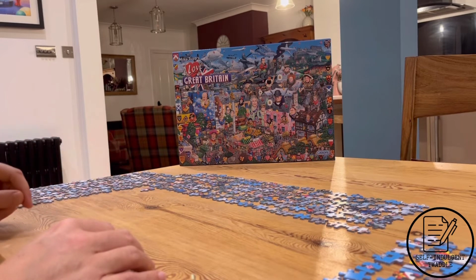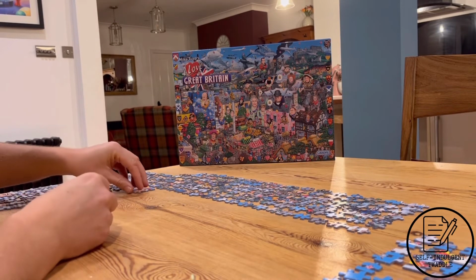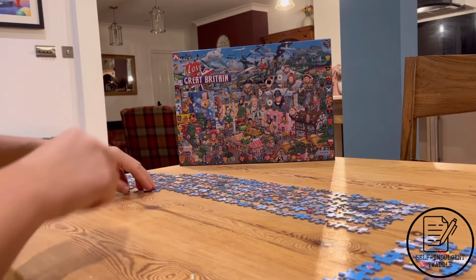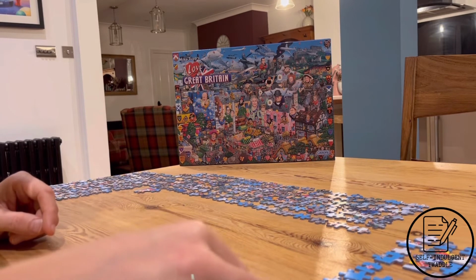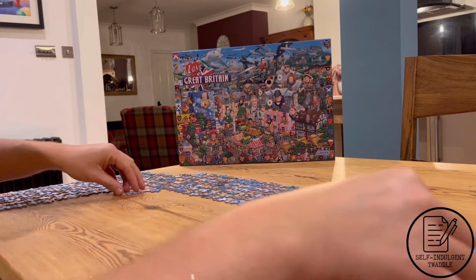So I'm going to start on the edges and finish up the heraldic flags and shields that are here, and then we're done with the heraldry. There's not as much this time; it doesn't go all the way around the top. As you might be able to see, it's just along the side, so it will help us down this edge anyway.